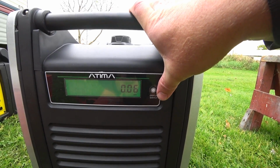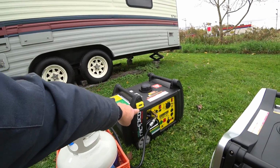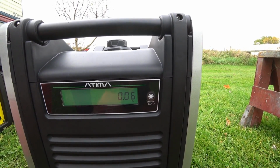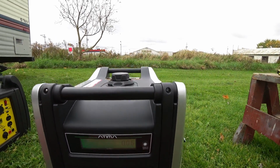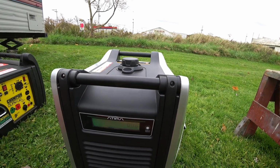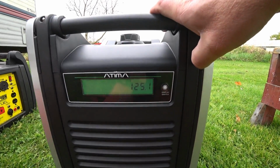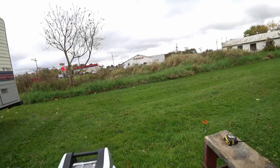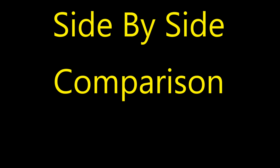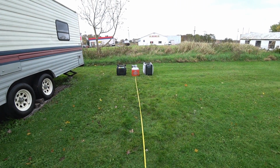And there's your runtime meter. Now, if you guys remember with the Champion, I had to add an hour meter. This one has one already. It's showing that I'm at 0.06 hours. So it's kind of nice to know that I'm going to be able to change my oil based on the meter that's built into it. And then you go back to the volts again. This is very quiet.